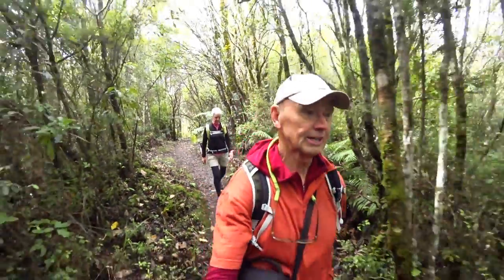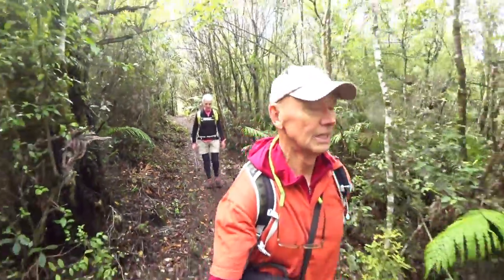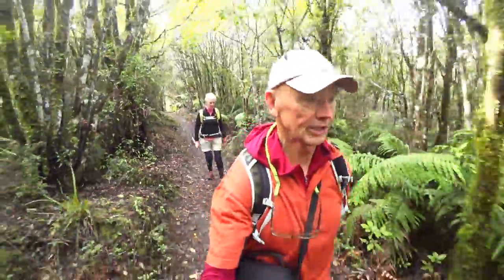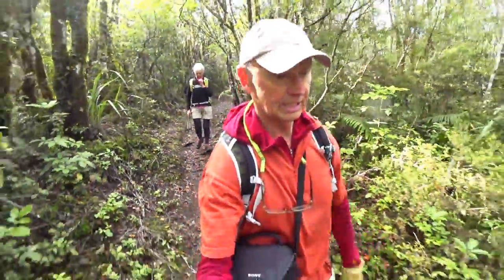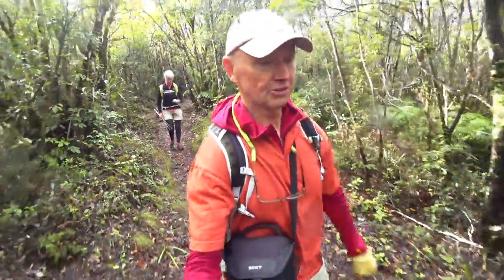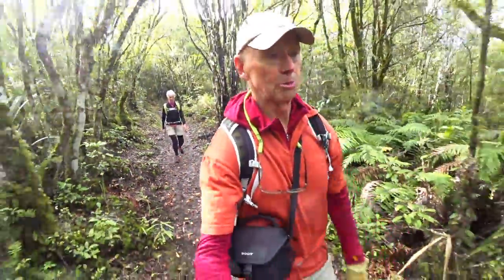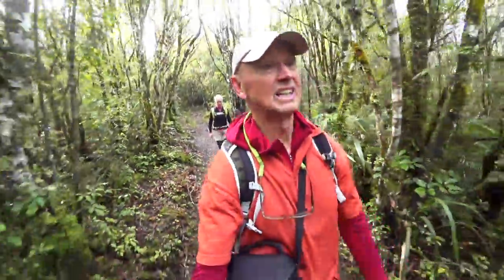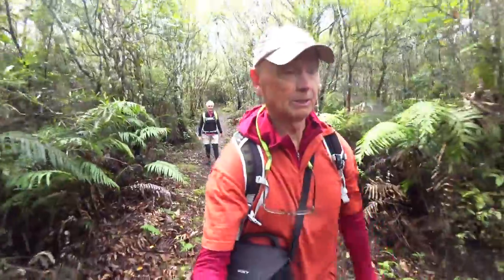On a portion of the track which seems to run forever. Since the lookout, we've veered away from the river. We can't see or hear it. And we're in low bush, pretty dense. Hear the odd bird singing. But this part of the track seems to go forever. It's probably about 3 kilometers long, then we come up to a big opening. It's not boring, but it's not the most scenic part of the track.